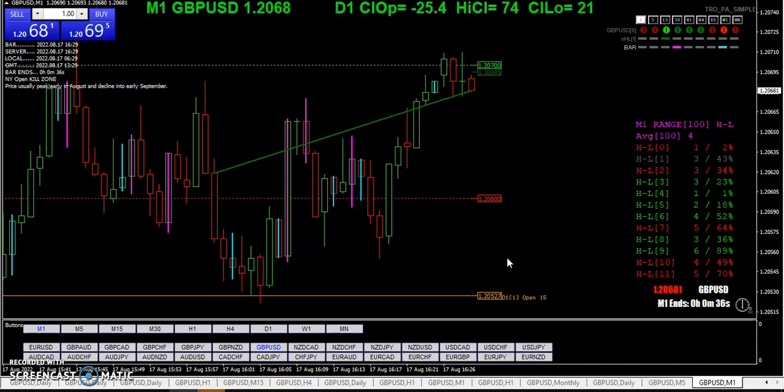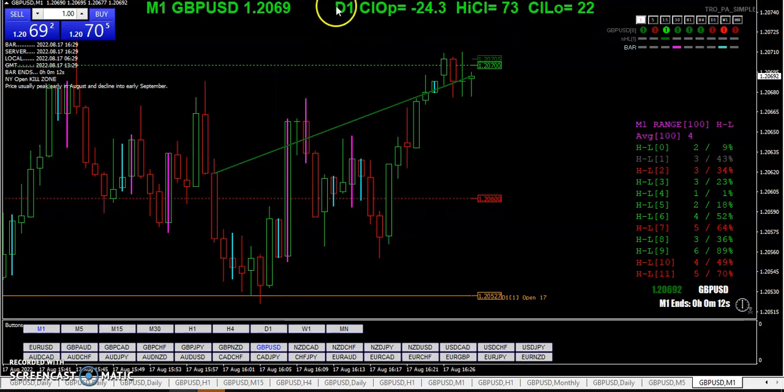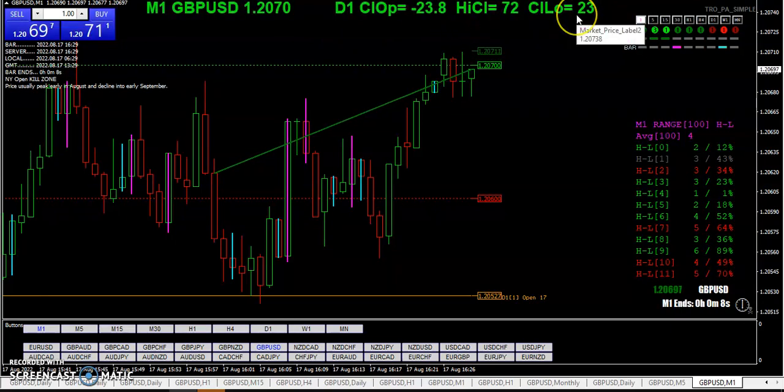Somebody says, what indicator are you using that shows the daily highs and lows? I'm not really sure which indicator you're talking about. This is the GPS, or actually it's the magnified market price that I modified that puts out this extra information. So that tells me how far price is off the high and off the low, the current high and current low.